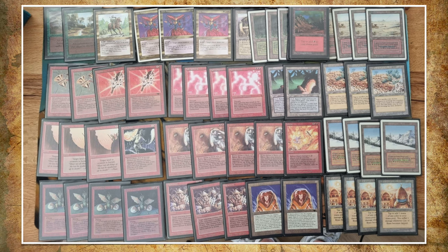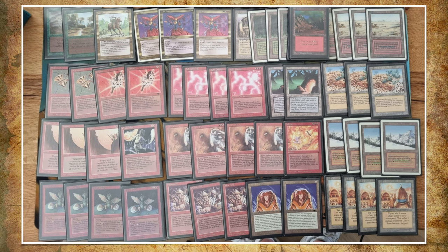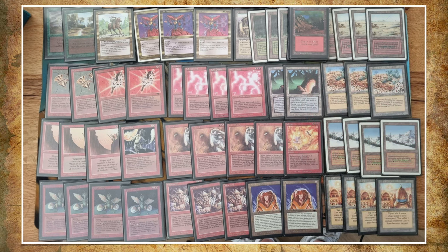We see Ydwen, Oakenshield, a 1-2 creature for one green, one black, one red. You can pay a green, a black, and a red, tap it, take target creature from your graveyard, put it into your hand. Now, this card works together really well with the playset of Bolt Lightnings. So Bolt Lightning is 3 red for a 6-1 creature with haste. You can attack with it the turn it comes into play. It also has trample.